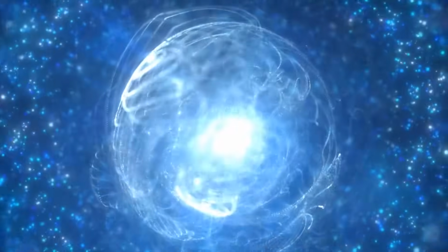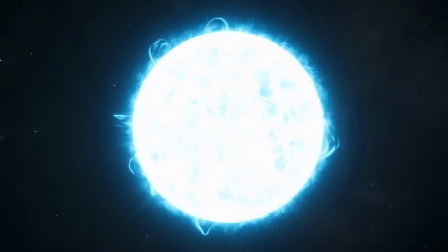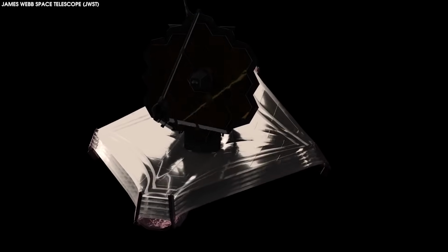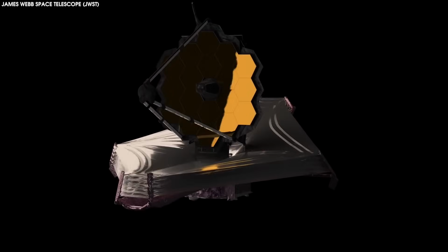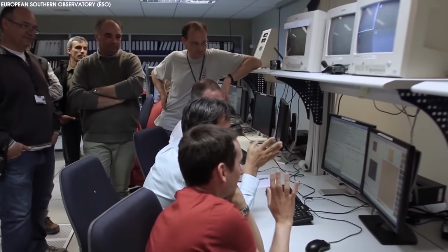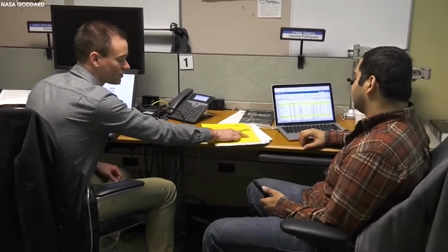No one has ever observed a Population 3 star before, and finding one is one of the holy grails of modern astronomy. Bagley believes it could be possible to find one using the James Webb Space Telescope. It's hopeful and it's optimistic, but I do think it's realistic, they said.